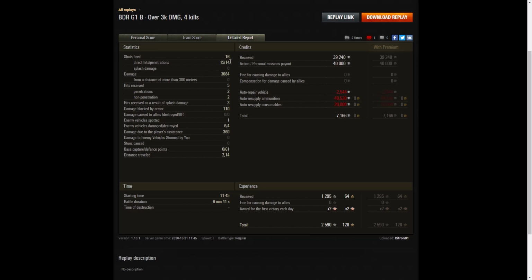If we look at the detail report, we can see he fired 16 shots, got 15 direct hits and 14 penetrations. 3,084 hit points, all of it at close range, 5 hits received, 2 penetrations, 2 non-penetrations and 3 hits by way of splash damage, 110 hit points of damage blocked by the armour. He spotted 1 enemy vehicle, damaged 6 of the enemy, killed 4 and 360 hit points of damage assistance, and he got 61 defense points by resetting the cap.